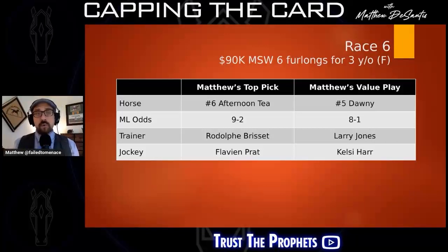The number 9 horse, Malibu Toast at 5-2 for Brad Cox. This is a horse, again, I have a hard time trusting in that last time out was 6th by 9.5 lengths. Has not gotten the job done yet in 4 career starts. Just not really trusting this horse in this particular spot. So I'll go with Afternoon Tea at 9-2, giving you a little bit more value. A lot I like there with the pedigree.